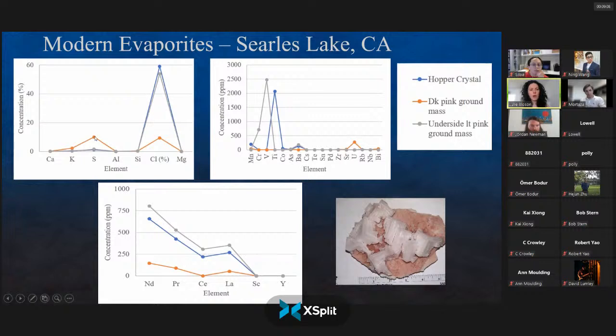There's a lot of other things in there too. Looking at one, we also have sulfur, which is probably anhydrite in this situation. Same with the other ones. We do have a little bit of sulfur in our other salt bodies or in our other salt sections in here too. A little bit of potassium, not really, a little bit of calcium, and that's about it. So looking at some of the trace elements though, what we're finding is that we actually have concentrated levels of vanadium in the underside light pink ground mass. We actually have concentrations of titanium in here too, a little bit of barium.